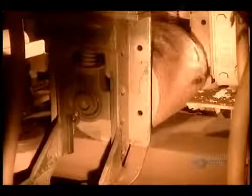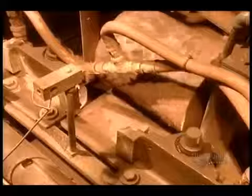Next, they texture the surface with a textured roller. This is just one of many popular designs. Then, a large knife comes down like a guillotine and slices the slug into 5-foot lengths.